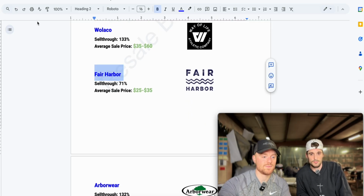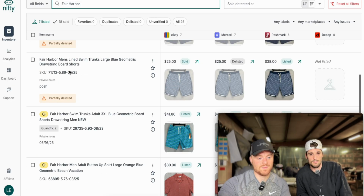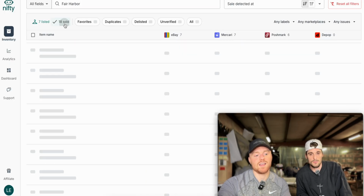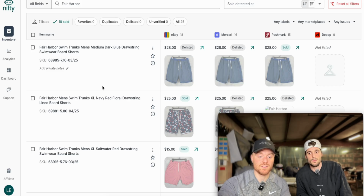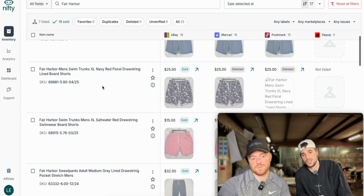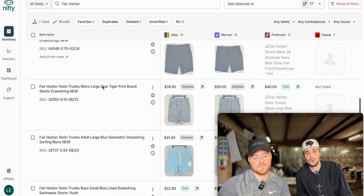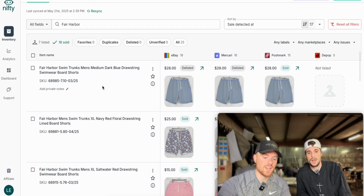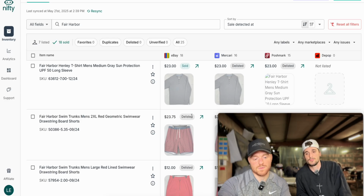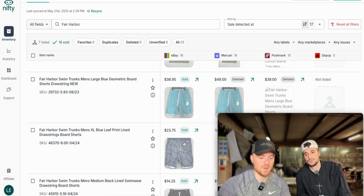Fair Harbor is a good one. Fair Harbor, I think, is going to be true right around that 70%. Think so? Let's see if he's right, ladies and gentlemen. So there's 4 listed and 21 sold. So actually, pretty good. For over the year rate, I think it's probably around between 70 and 100%. But I could be wrong because we're just coming out of winter, so it's selling more now. But you're not going to get rich. I mean, $28, $25, $15. If you don't know, Fair Harbor is normally a swim trunk, men's specific. Most of the things that we have sold have been swim trunks.